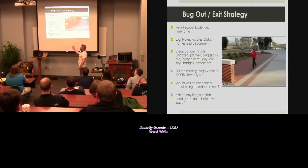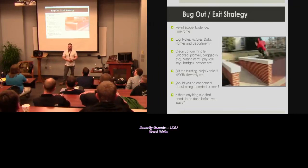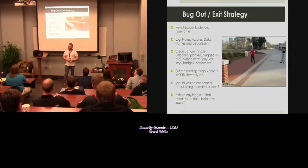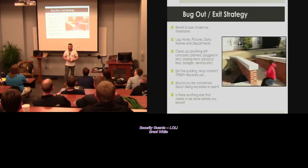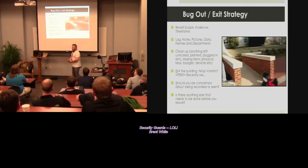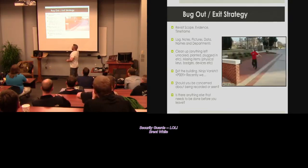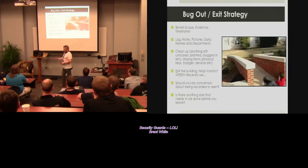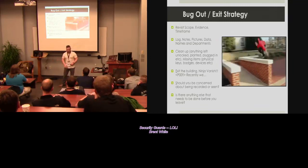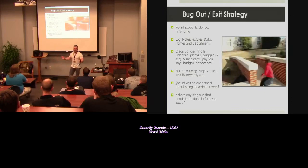So, revisit the scope. When you're finished, take some time and go back and say, okay, what were the main objectives that the client requested? Did I attempt to achieve those? If not, spend some more time and go back and do what they asked. Notes, anything like that. Like I said, all of the passwords and stuff that we saw on Post-its, we'll document and take pictures of, because you need something to show in the report.